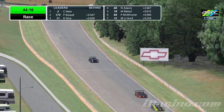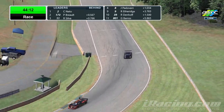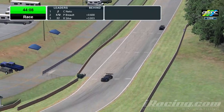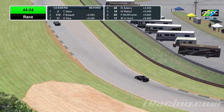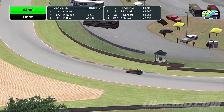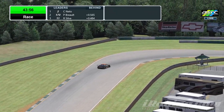Falling back to the GT3, see how these guys have gotten through the start. Looks like the Audi of Jefferson Padovani already out to a pretty decent sized lead. Ronald Etheridge in second place in that class in his BMW Z4. Third place, Rob Denhoff, the Lexus already moved up 1 position. And fourth place, we have the Audi of Guilherme Barros.